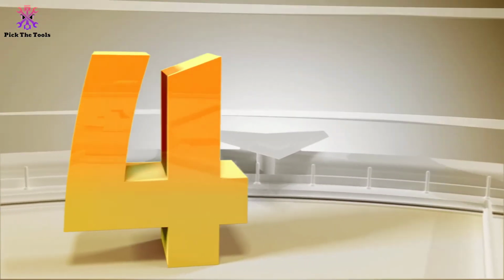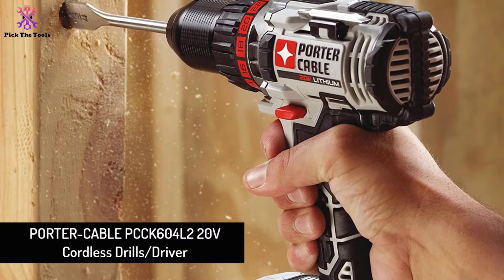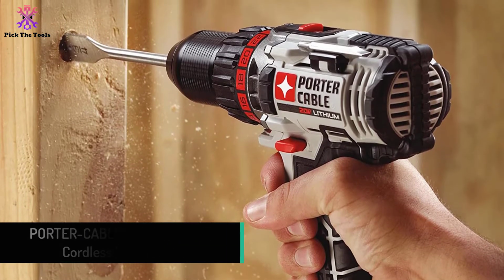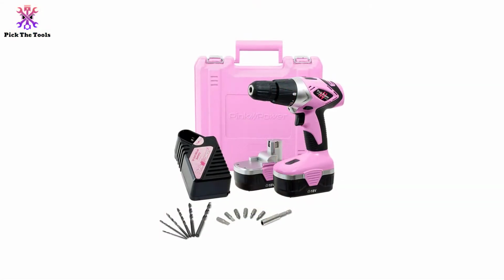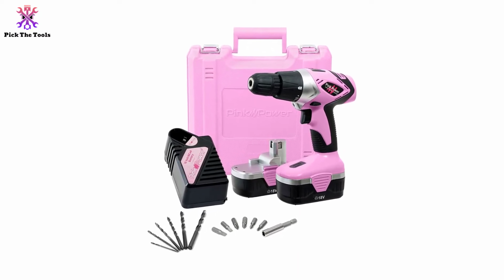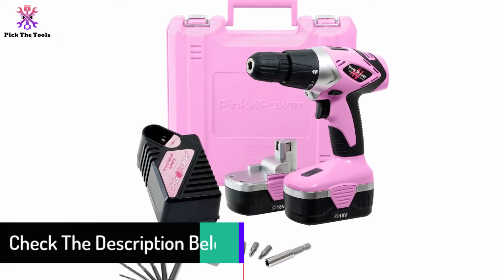Moving on at number 4, we have the Porter Cable PCCK604L 220 volt Cordless Drill Driver. For drilling and impact driving, the Porter Cable PCCK604L 220 volt cordless drill is here for you. Its design allows excellent performance, thus ideal for application in many uses. With its motor which delivers 1,500 rotations per minute, your drilling just got simpler.